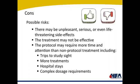The cons are that there may be unpleasant, serious, or even life-threatening side effects, and that's just the truth. A treatment may not be effective, and the protocol may require more time and attention than non-protocol treatment. So you might have to make additional trips to the study site. You may have more treatments. You may be in the hospital. There may be more dosage requirements. So this is why it's so important to understand the protocol and everything involved in the trial before you sign on the dotted line.